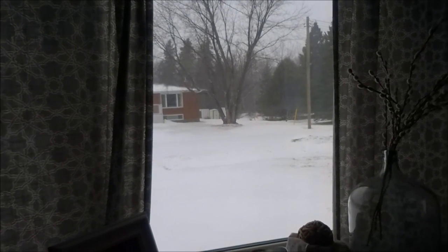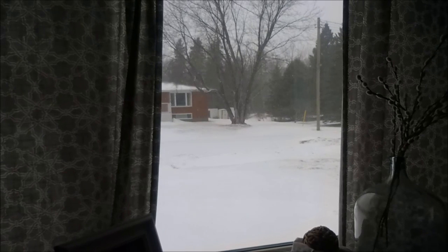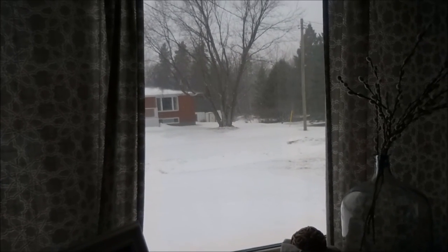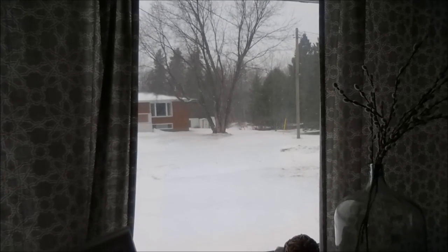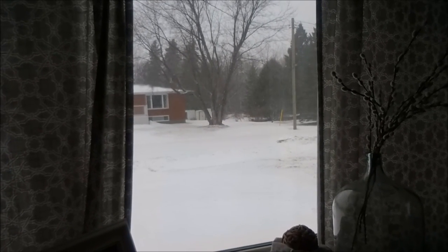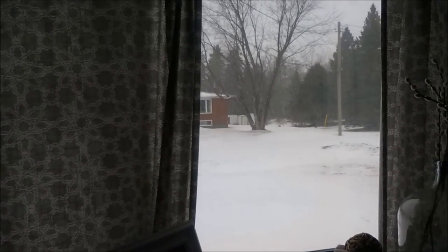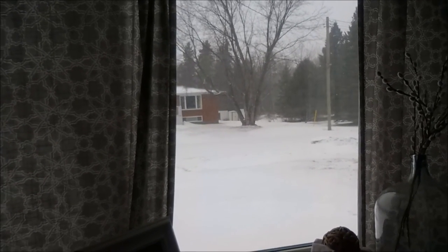So this is the view out my front window. Oh, lovely snow. So we are going to fly and get ready. I like to leave a little bit earlier when it's snowy. I mean, this isn't really anything, but Shane had called to say that the roads are a little bit slick, so we are going to get out of here quickly.